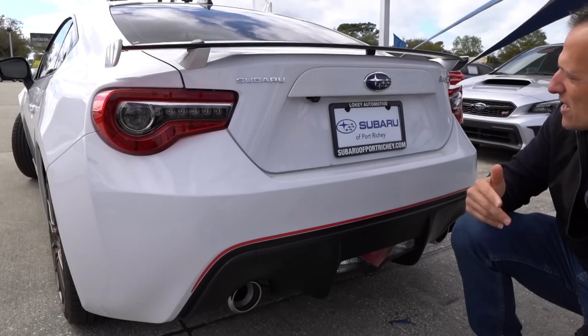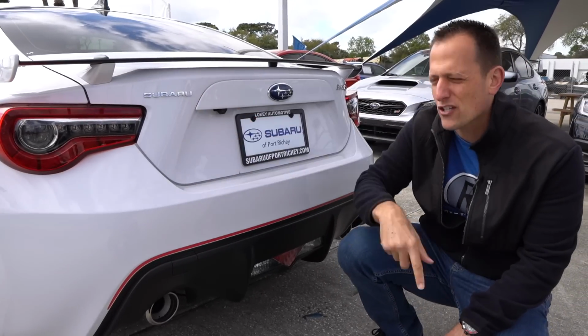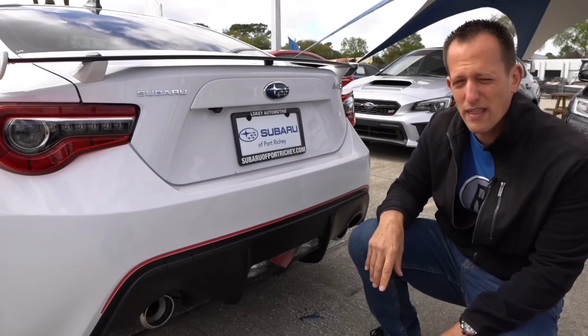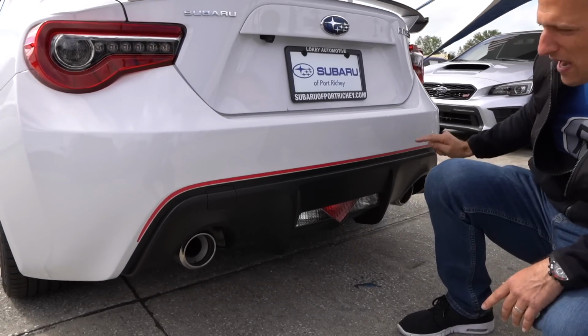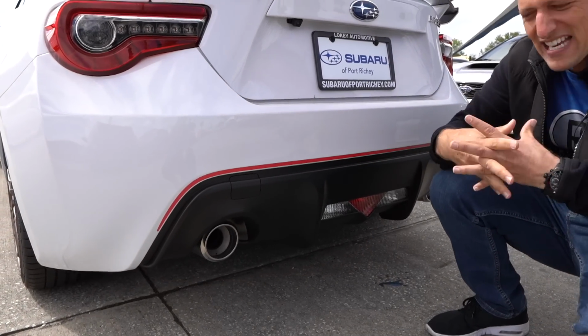We drop down. Now here's where I'm a little confused. Why didn't they black out the Subaru badge? I don't understand that. And the BRZ badge. I think that would have looked a lot cleaner on the back with the ceramic white, but you have your Subaru badge, BRZ TS, that cherry blossom color around the lower section. That's to signify that STI connection.